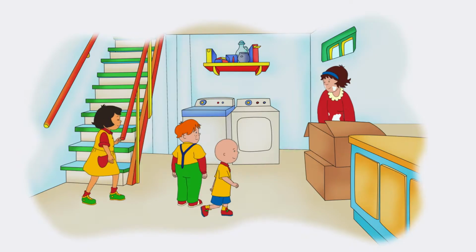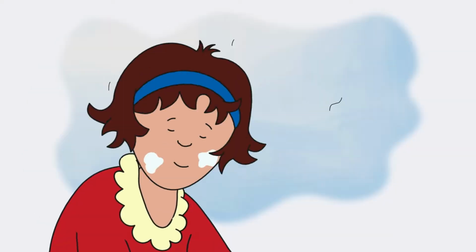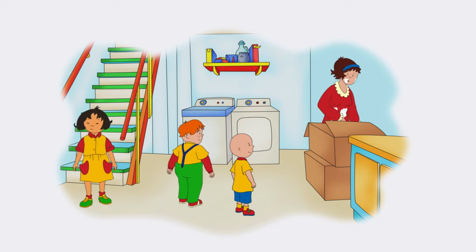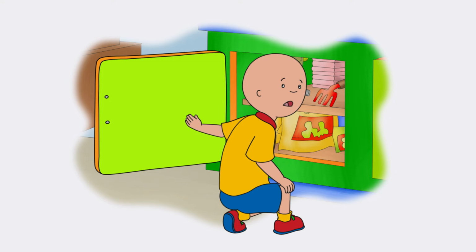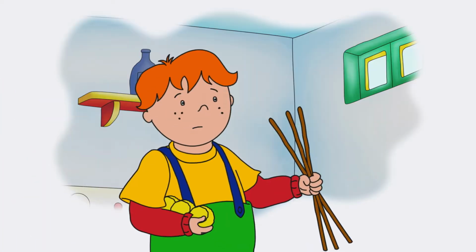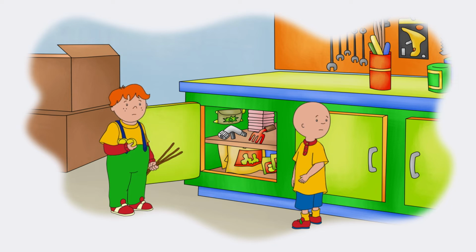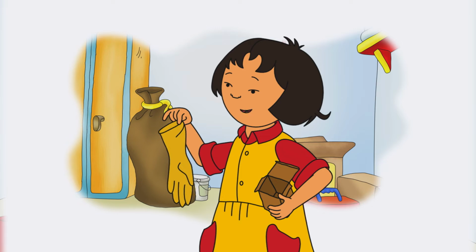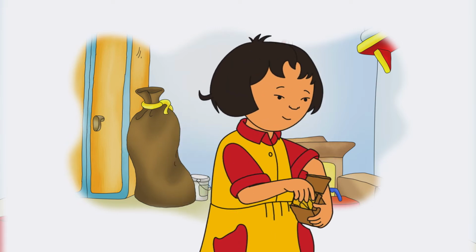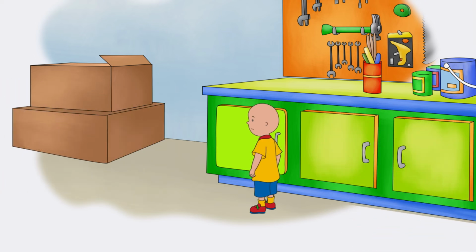Hi, kids. Hi, Mommy. Is it okay if we look for something to play with? Sure, but I don't think you'll find much down here. Aw, just gardening stuff. I found some tennis balls and sticks. Whoopee. Rubber gloves. Caillou and his friends looked around, but all they found were odds and ends. It seemed there wasn't anything to play with.